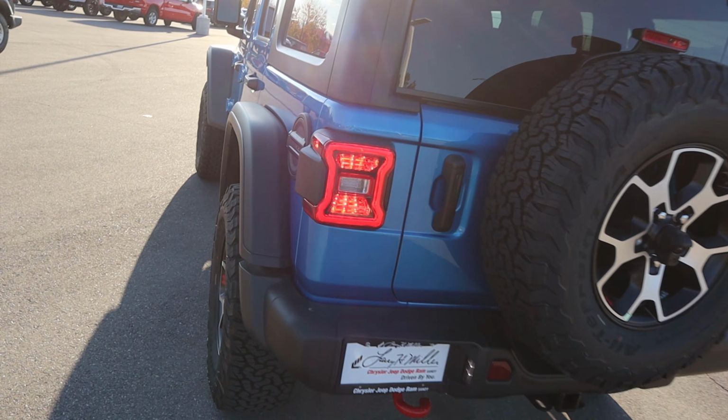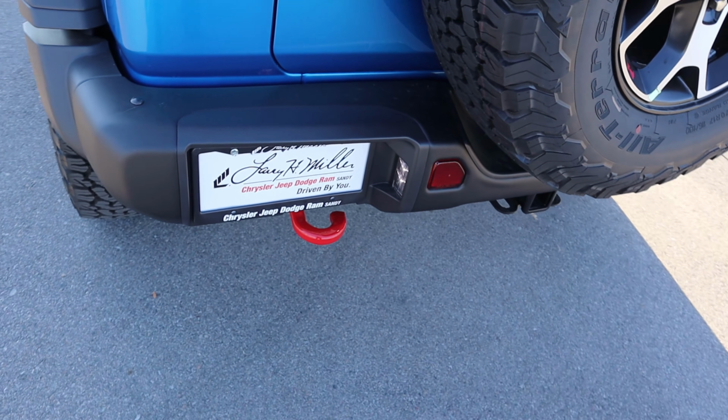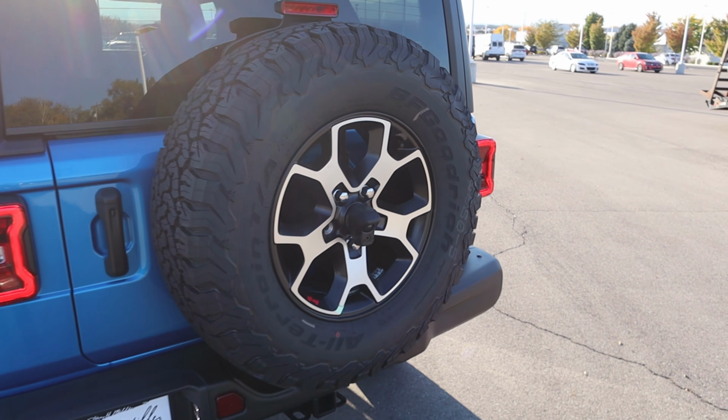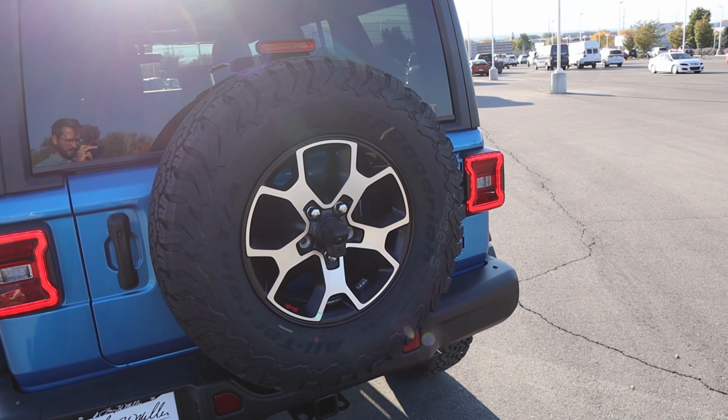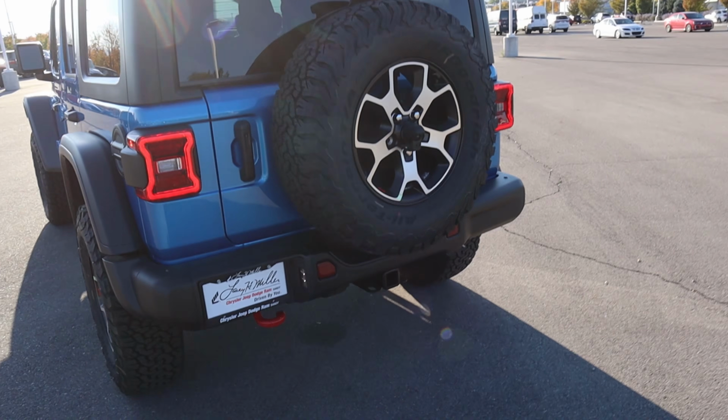So first off, we've got these cool LED taillights. I love the turn signal indicator too. Red recovery hook here at the bottom, and then notice the cameras in the center of the tire carrier. It's kind of Jeep's little trick. And then notice here with the spare tire, again, same as all of the other wheels. Got the receiver hitch there at the bottom.